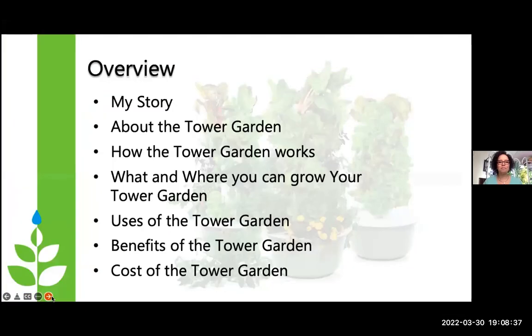Okay, so tonight we're going to talk about my story and how I learned about the tower garden, and we're going to talk about the tower garden and how it works and where you can grow and what you can grow in the tower garden and the different uses of the tower garden and the benefits of growing with the tower garden and then the cost of the tower garden.